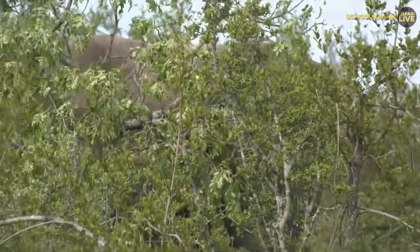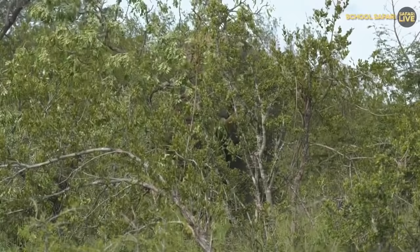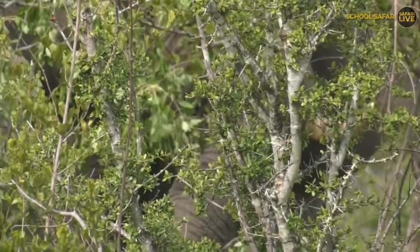It seems like the elephants prefer eating the very yummy leaves that we've got all the way at the top, probably because they are the ones that receive the most sunlight and are then the yummiest. I don't know if he's trying to break it a little bit more or if he's just now trying to eat and grab all the branches with his trunk.